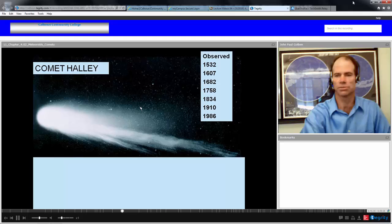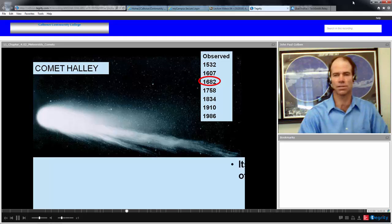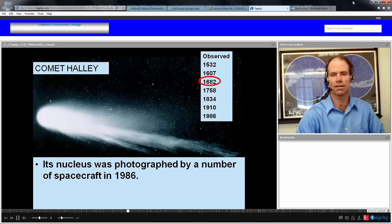Here are some years that it was observed, and in fact Halley himself observed it in 1682, and that's when he started looking back in the record, and he found out that Johannes Kepler had seen the same comet back in 1607, just saw this bright object moving across the sky, and he further looked before that and found that there was documented evidence that this bright object had moved across the sky in 1532. So hence Halley had discovered the periodicity of this comet of about 75 or 76 years and had concluded that it should come again. So he predicted that it would come back in the year 1758.